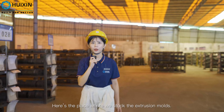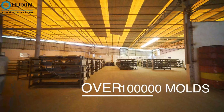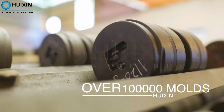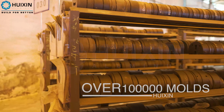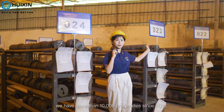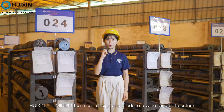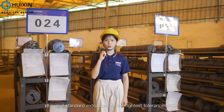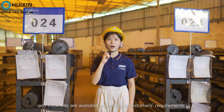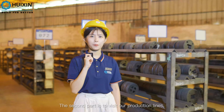Here's the place where we stock the extrusion molds. To meet different market needs, we have had more than 10,000 molds since 2010. Huixin Aluminum team can design and produce a wide range of custom and standard extrusions to the tightest tolerance. Various extruded shapes and fillets are available according to customer requirements. The second part is to visit our production lines.